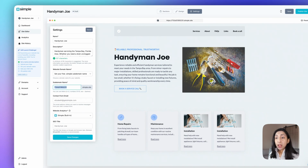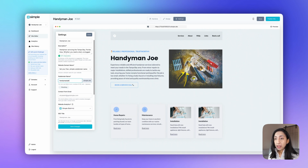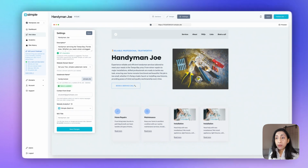So if you have, let's say I want to use a domain name, that's free. You can use one of the simple site domain names. And so let's say it's like Handyman Joe. Type that in, and it will check if that domain name is available. It is, and then you can just save changes, and then your site will be found there.